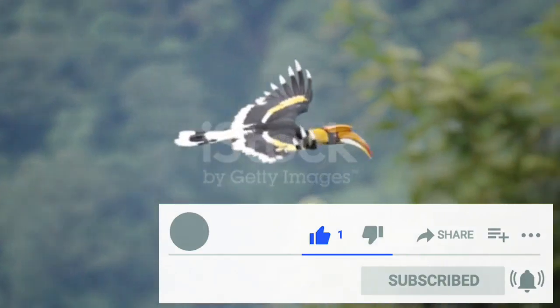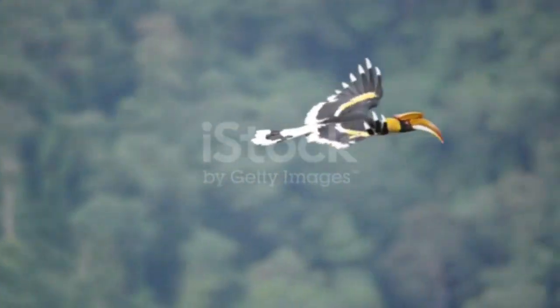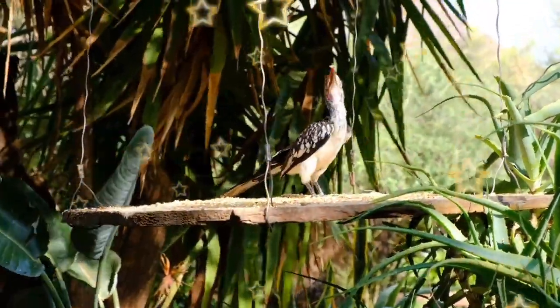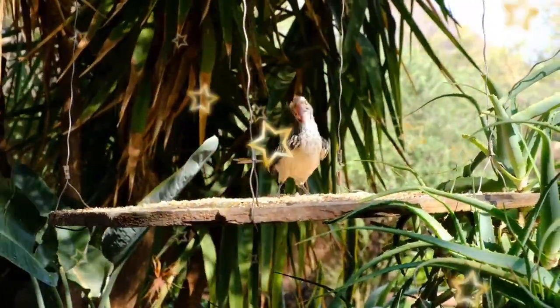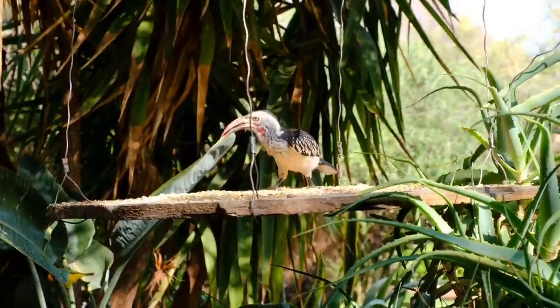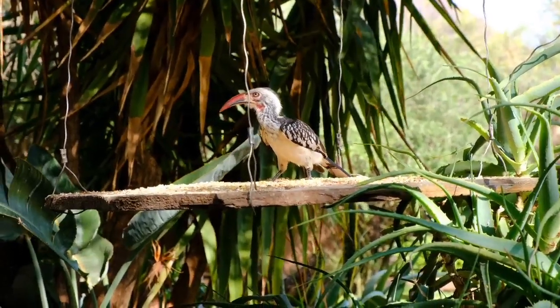The only exceptions are two species of African ground hornbills, the Abyssinian ground hornbill and the southern ground hornbill. These species spend most of their time roaming the savanna to consume mice, frogs, snakes, and other meat. When alarmed, they seek respite in ground holes or take to the air.